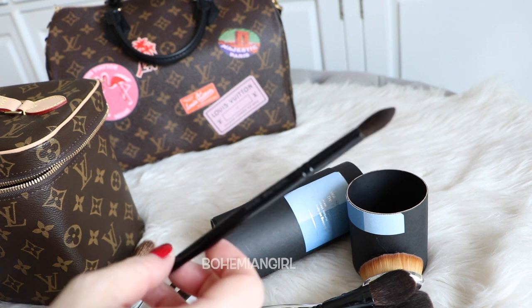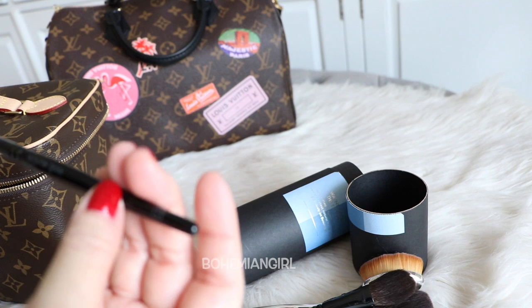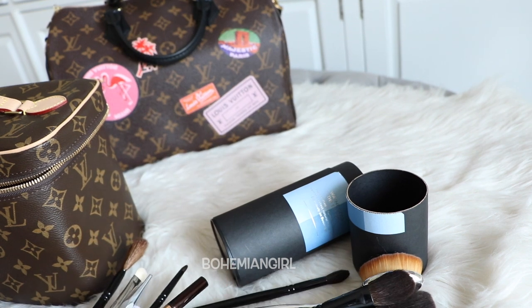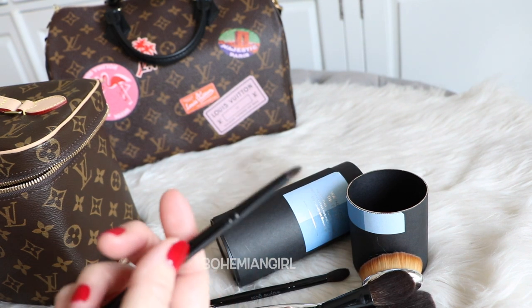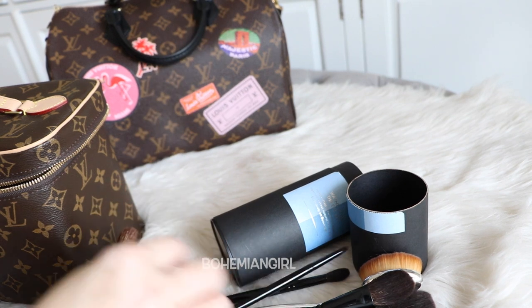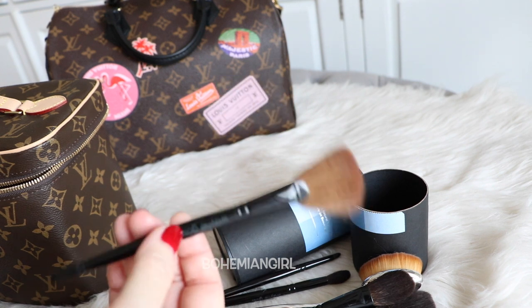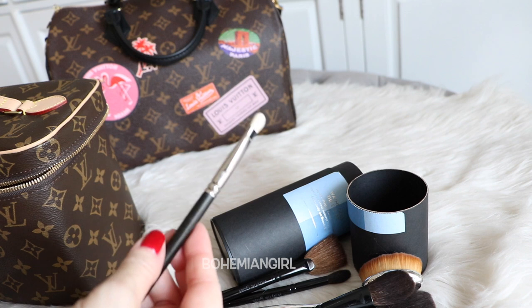This one is a concealer brush from Marc Beauty, Marc Jacobs. This one, the number 2 brush from Van Gogh. I use it for powder underneath my eyes, and also I can use it for highlight. This is also from Van Gogh. It's the brush number 3. This is for my crease brush, eyeshadow. Oops. And this one is also from Van Gogh. This is the pencil brush to smudge the eyeliner. And also from Van Gogh, this is the highlight brush. It's very soft.